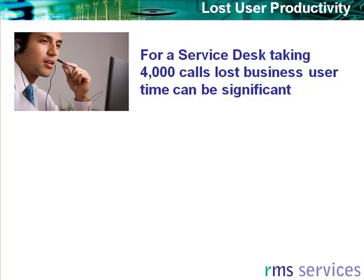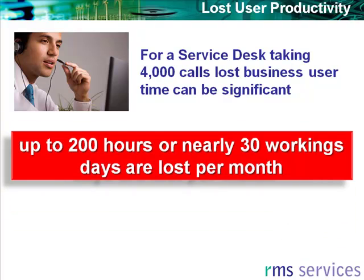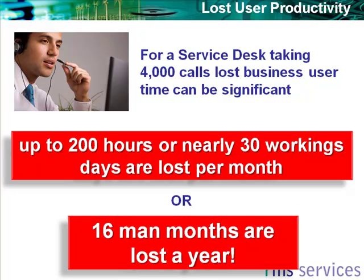Going back to our earlier example, the organisation where the service desk was taking 4,000 calls a month, using their average password reset time of 15 minutes, which is well below the minimal analyst expectations to reset a password, resulted in lost user productivity of up to 200 hours or nearly 30 working days lost per month, which equates to 16 man-months lost a year. At an average cost of £30,000 per user, this represents an additional £48,000 per year in user salaries, and the cost to the business will clearly be significantly higher.